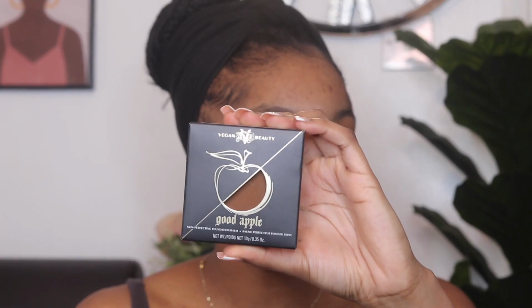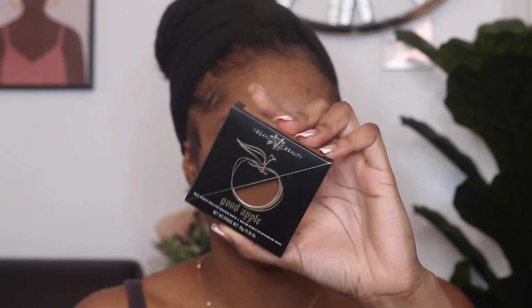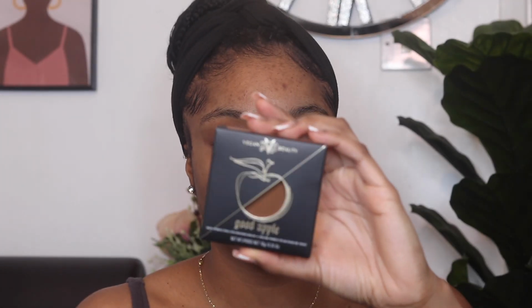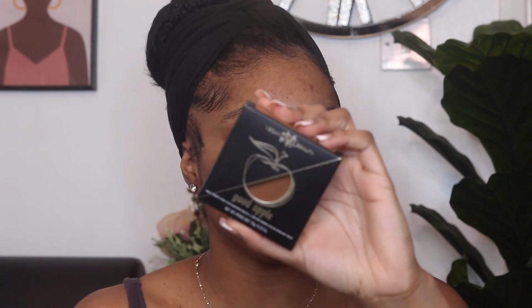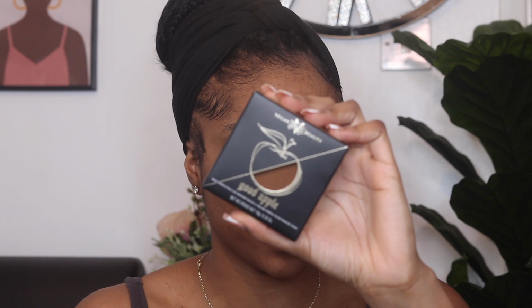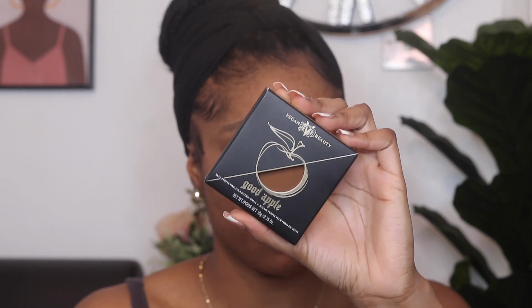Yeah, I'm just gonna say those two really and truly, but you kind of know what my shade is. And yeah, so like I said, I am trying out the shade Tan 74. So this is the packet that it comes in, just small, compact, it's vegan, and it lasts for 12 months, just so you know, so that's pretty good. I don't like foundations that last less than 12 months because there's no point.